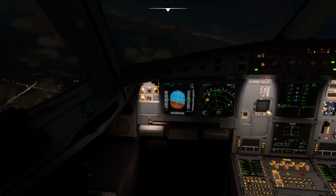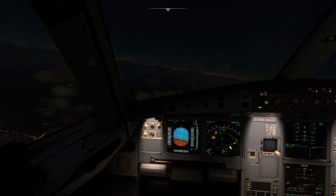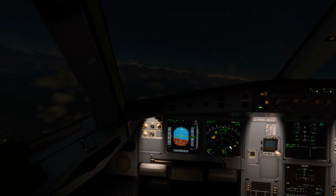Clipper 885, climb and maintain flight level 210. Climb and maintain flight level 210, Clipper 885.